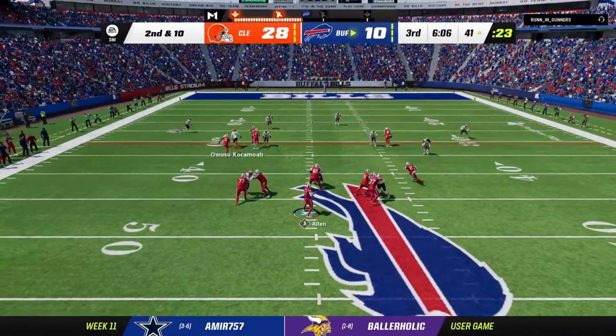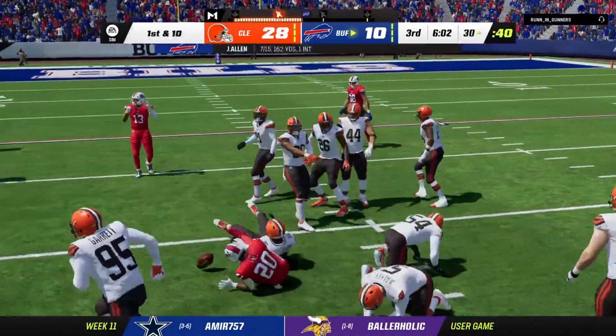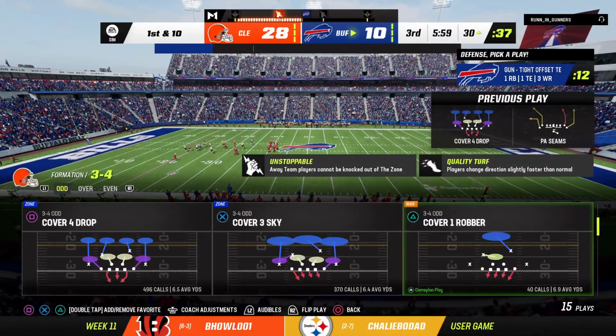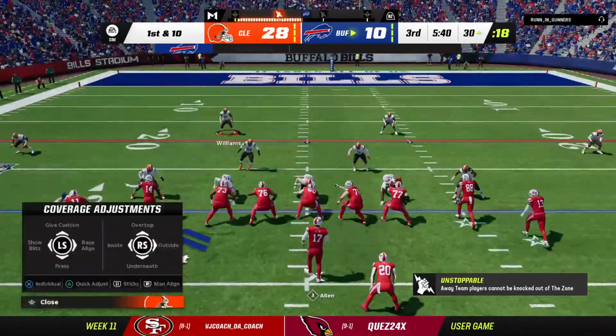To throw once more on 2nd and 10. Allen, the pass underneath. Here's Hines with it. And they're going to have another 1st down as he's going to be tackled at the Browns' 30. Give him 11 yards that time and a new set of downs. So 1st and 10 now from the 30.